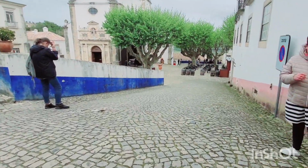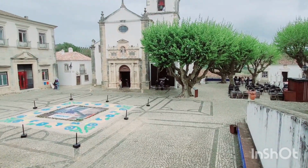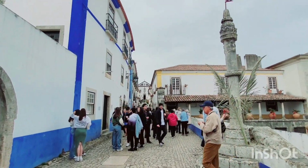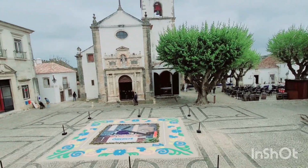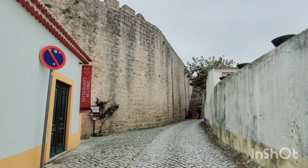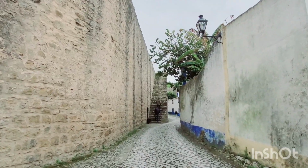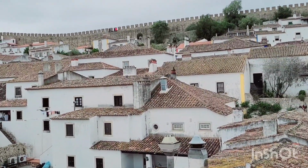Obidos is one of Portugal's most beautiful destinations and one of Europe's best preserved medieval villages, or I will say walled towns. Everywhere you turn is a postcard view, and that has inevitably made it one of the country's most visited sites. Obidos is busiest at midday with tour groups and day trippers, so eating early or later will allow you to avoid the crowds.